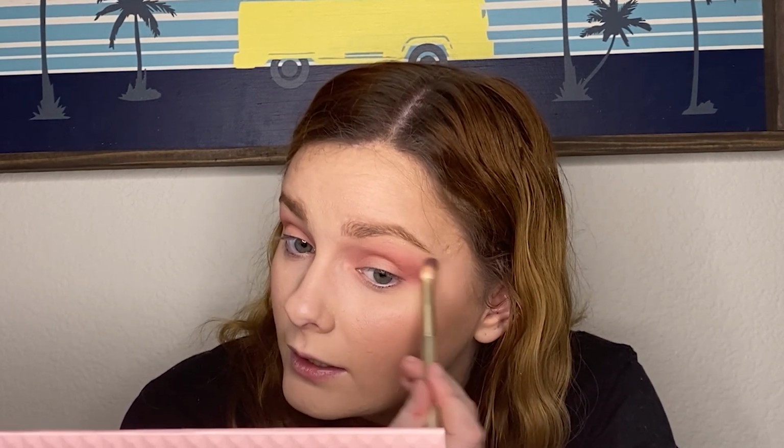So that is basically blended to the point where you can't even tell that I put that Modern Love shade down. So I'll probably need to go in and build that up more and not be as dramatic with my blending. And so far these have been super easy to blend out. I'm just kind of creating a little bit of a cat, and I'm just going to do the very edges because we don't want to lose that pigment again.